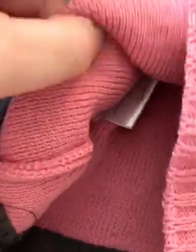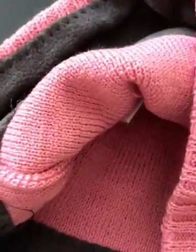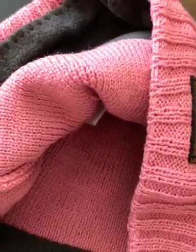And then I also like that it's not completely fleece lined, because my issue is that I would be really hot. I don't want my hair to sweat under there. That way when I take the hat off, it's not a sweaty, gross hair.